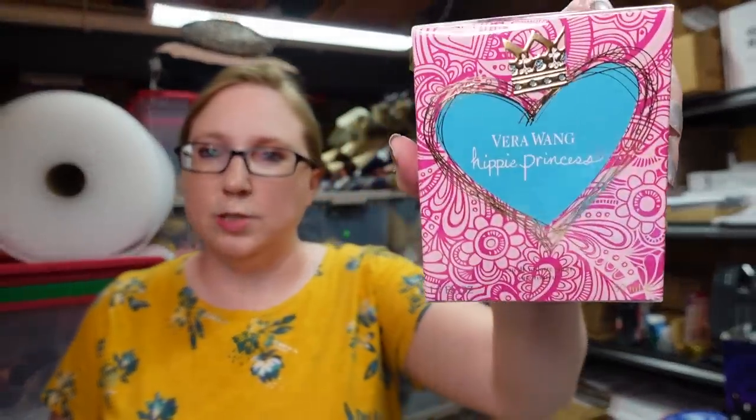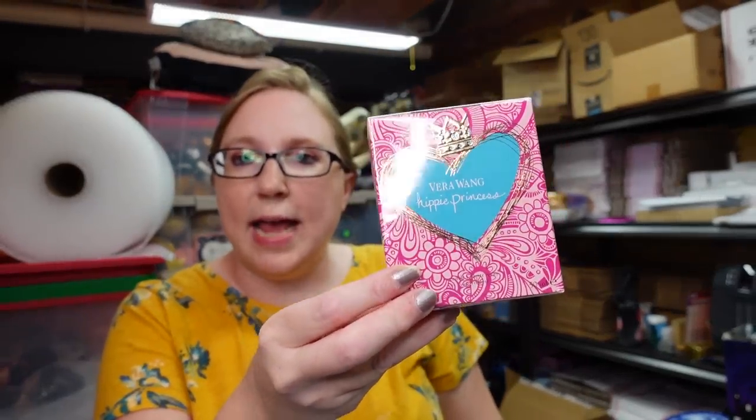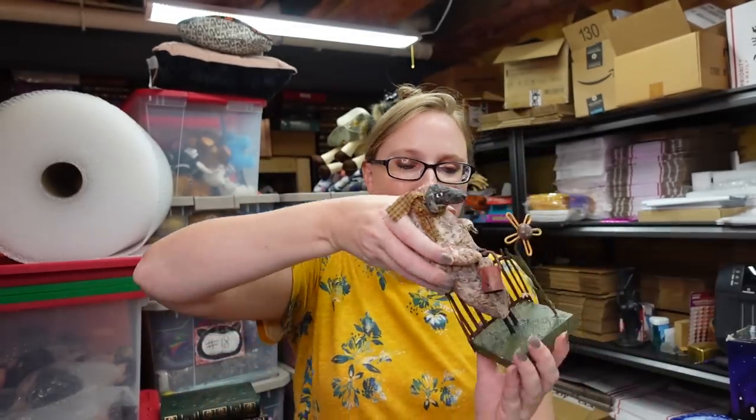I got a perfume. This is brand new, still sealed. It's called Vera Wang Hippie Princess. I just sold a Vera Wang perfume for really good money, and so now when I come across Vera Wang perfumes, I comp them because some of them are getting harder to find because they're no longer made. This one here I paid $25 for, and I have it listed as a buy it now for $89.99.